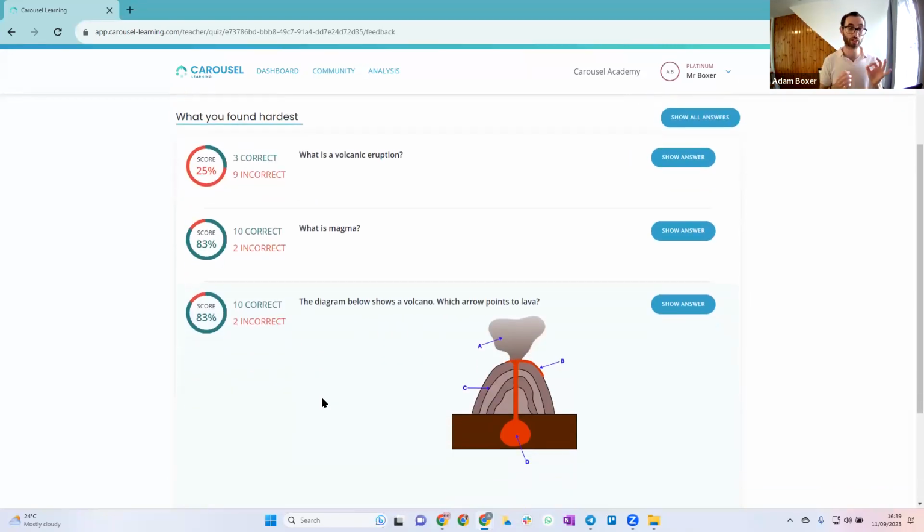It'll bring the questions that had the lowest scores. Now, I like to use this in class as my starter the day it's due. So if the homework is due on the Tuesday, this is on the board as the students come in on the Tuesday. And the reason why I do that is because I like to triangulate. It's my way of figuring out if students have actually learnt from the homework. And again, if students get it wrong, I explain to them.